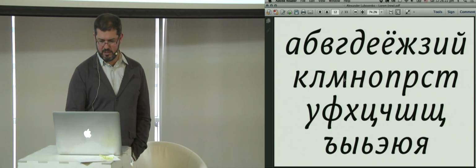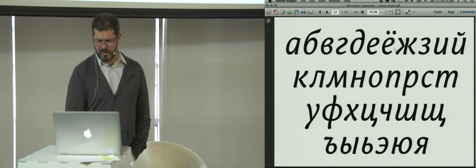This, again, I think is very successful, just some minor weight issues. Maybe the bottom stroke here is a bit heavy. This might be a bit heavy.